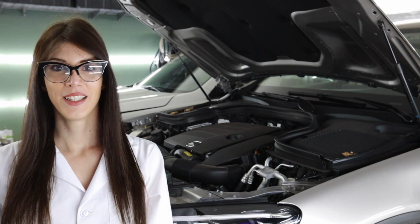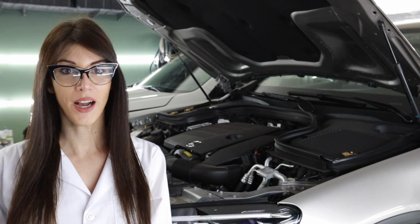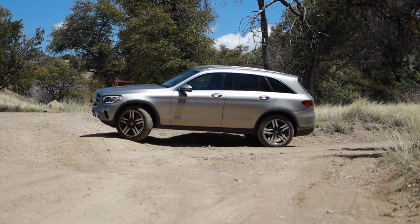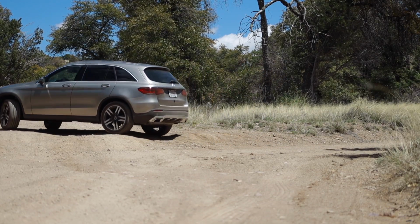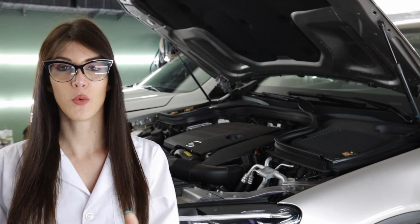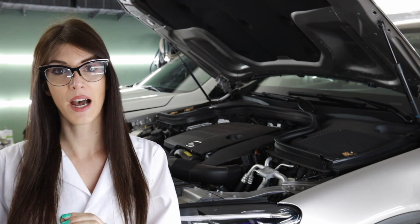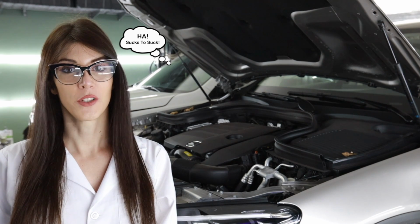Hi, I'm back. Now back on that drivetrain. As I was saying before, this is the base model, so this one is 2-wheel drive. It does not have the 4MATIC all-wheel drive system, which means this is rear wheel drive. And that's what makes this special, because almost all other crossovers on the market, when you get the base model that does not have all-wheel drive standard, like my Subaru back there, it is front wheel drive.